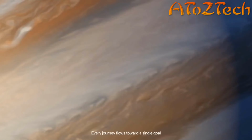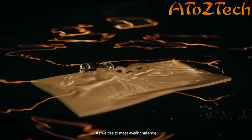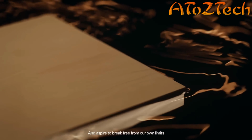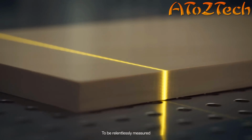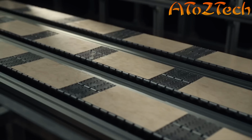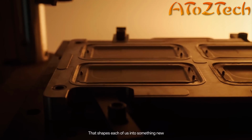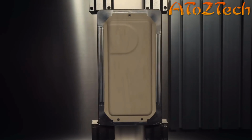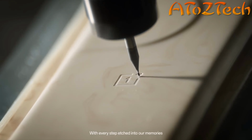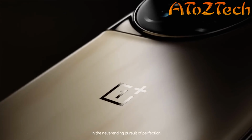Every journey flows toward a single goal. As we rise to meet every challenge and aspire to break free from our own limits, to be relentlessly measured and not found wanting, we travel across an endless expanse of possibilities that shapes each of us into something new, with every step etched into our memories, our resolve tested against the sands of time, in the never-ending pursuit of perfection.